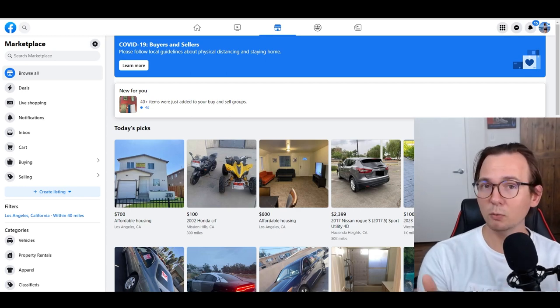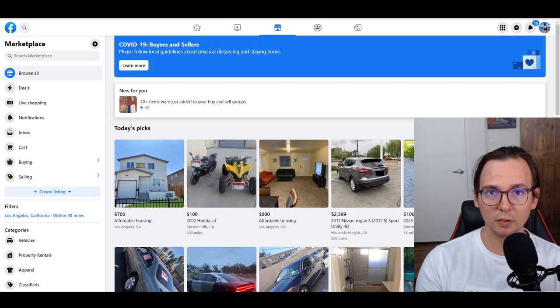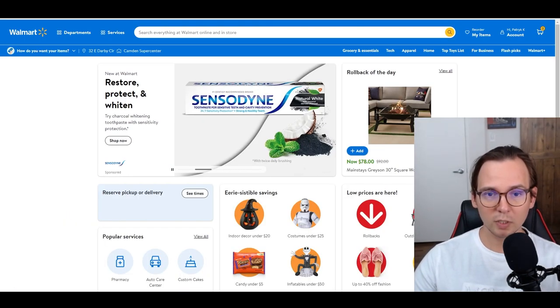So let's start with the most basic search method, okay? To find a product, one of the free ways that you can use, the easiest one, is by simply going to your supplier website. So let's say, in my case, it's going to be Walmart. I'm on walmart.com.